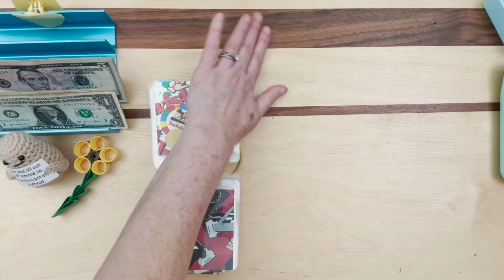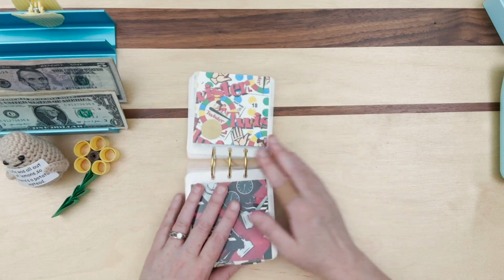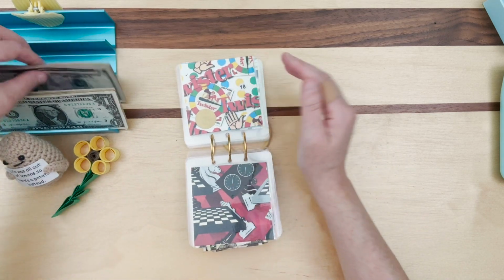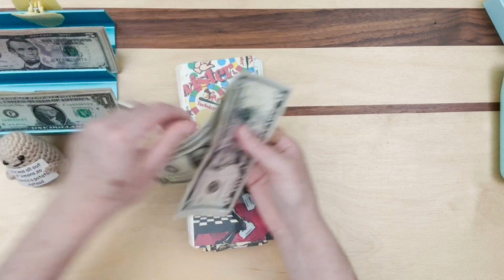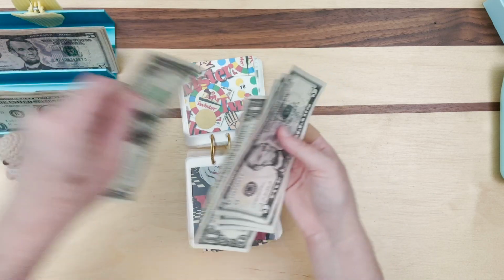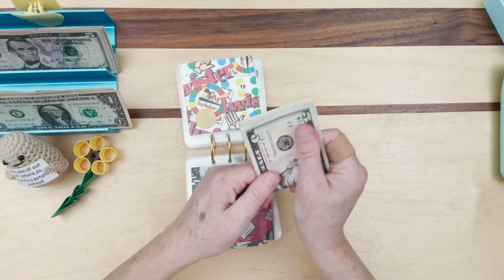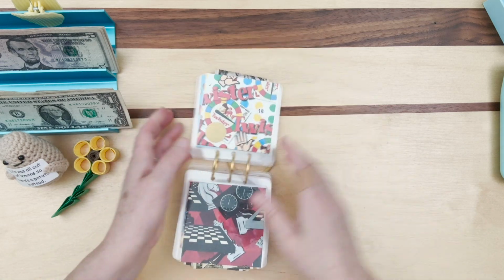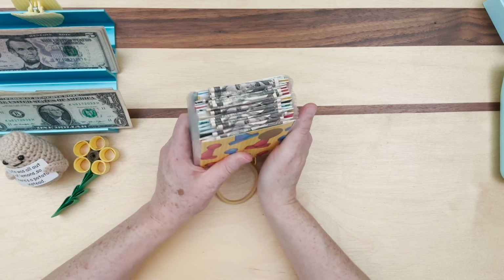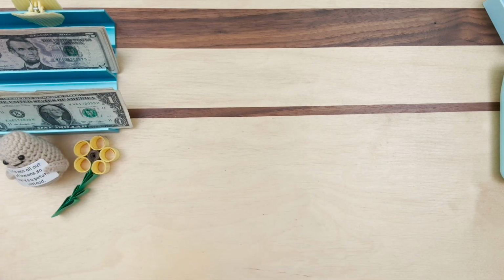Okay, so we're only doing one today. So that will make the binder last a little longer, which I love. So 5, 10, 15, 16, 17, and 18. All right, so that will go in there. And I love looking at it like that. You guys know that. Okay. So I'll put that aside.